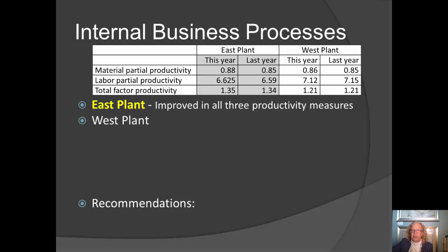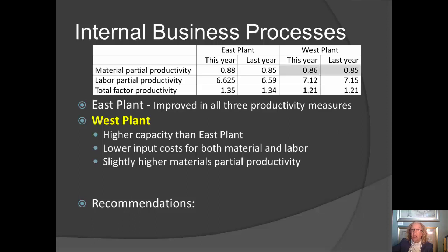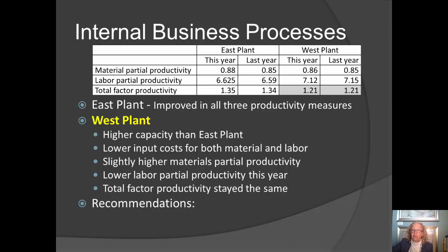What we see is that the East plant improved in all three productivity measures as we just calculated. What about the West plant? We see that the West plant is actually bigger than the East plant, and it also has lower costs for both materials and labor, and you can see this for yourself if you look back at the underlying data for this example. But how did the West plant do in terms of productivity? Well, they had slightly higher materials partial productivity, but they had lower labor partial productivity. And in fact, their total factor productivity stayed the same during the period.